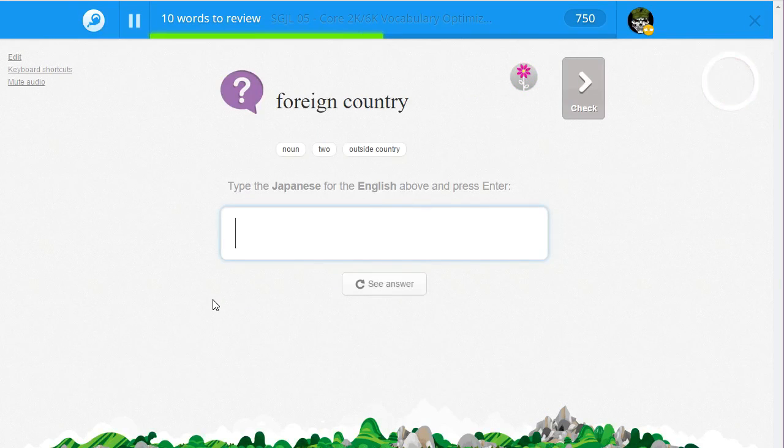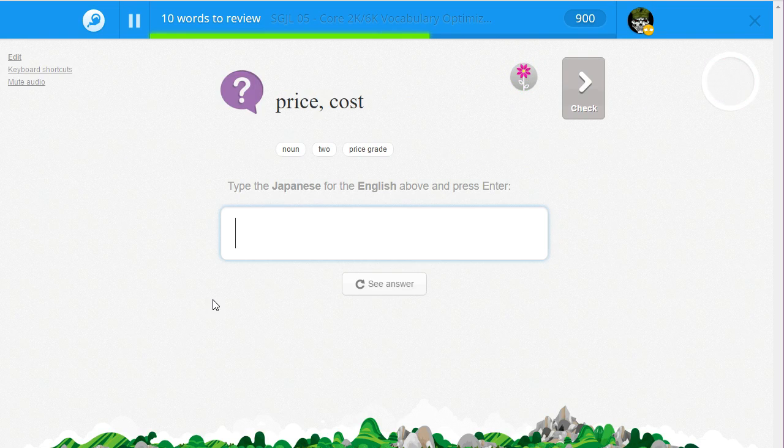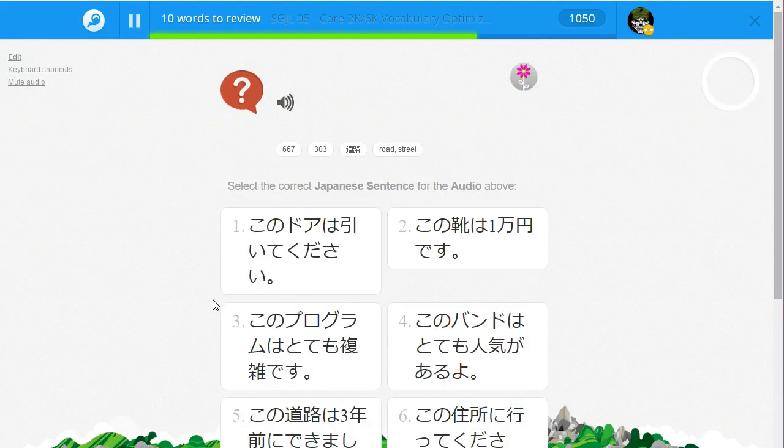外国. 値段. And if you were studying the hearing what it says, so there's the price and there's grade, or in this case differences. So price, cost. 値段. Price grade.